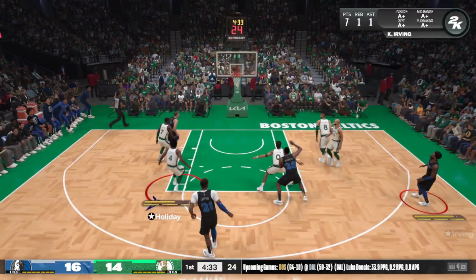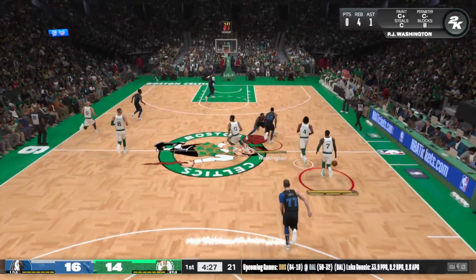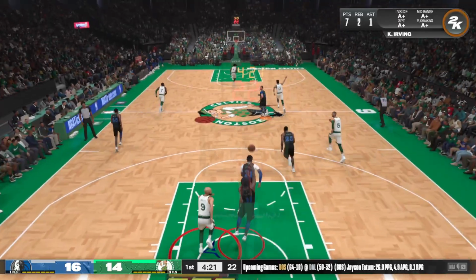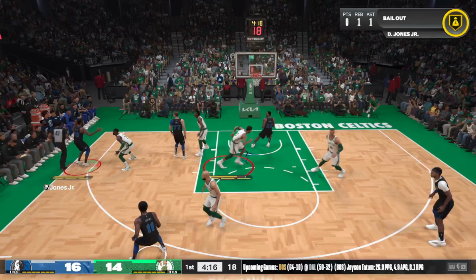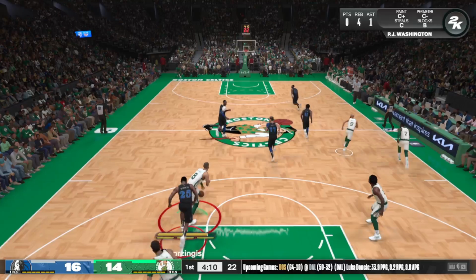Irving for 3. The second effort. And it's Doncic missing. He's been off. Still, they're up, so not all is lost. Brown outside. And the rebound goes to the Mavericks. Okay, so if I were to say this was a disaster of a period for him, it would be an understatement. But hey, sometimes you gotta shoot your way out of the slump, even for him.